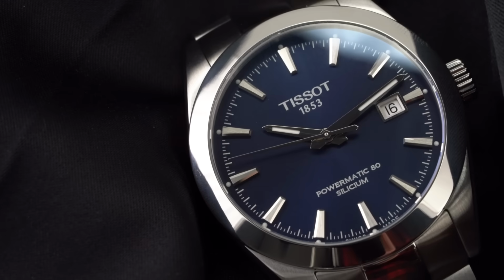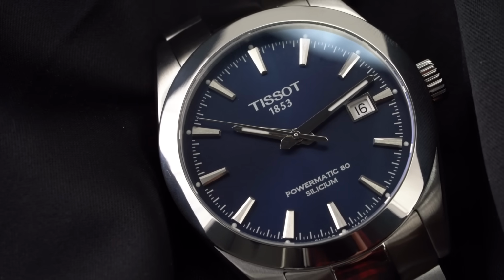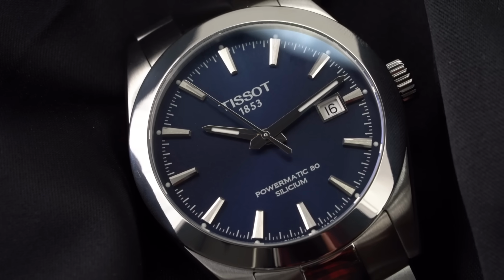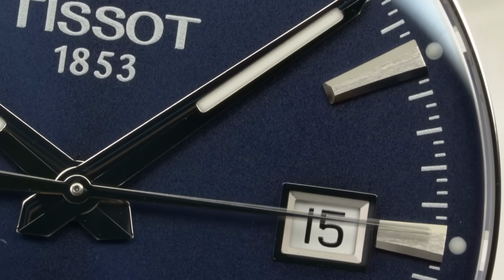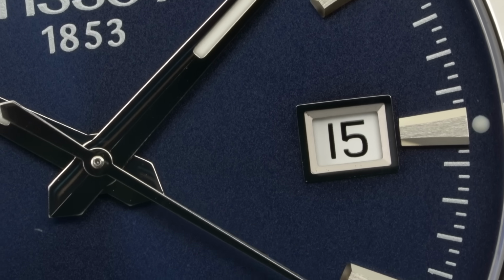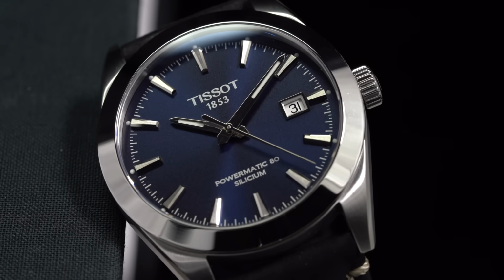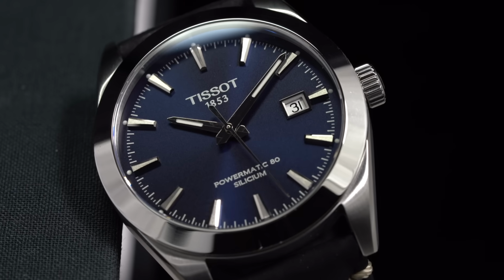With the open space at the 12 o'clock, we have the writing of Tissot and their year of founding in 1853. Moving to the 6, the writing of Powermatic 80 Silicium alluding to the caliber within, which we'll get to a little bit more in a moment. And at the 3, a nicely executed date window outlined in a stainless steel frame, which I don't want to repeat myself over and over again from other reviews, but I think this is just a great way of elevating the look of a piece, especially at this affordable range, as without it, it makes the date window kind of look cheap looking.